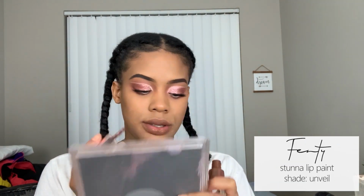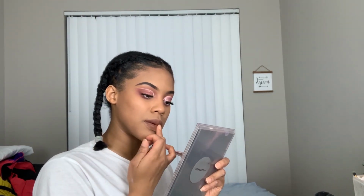This is the Fenty Stunna lip paint. And just tap it in the middle, because it's a little darker than I want to go, so I'm not gonna put it all over my whole lip.